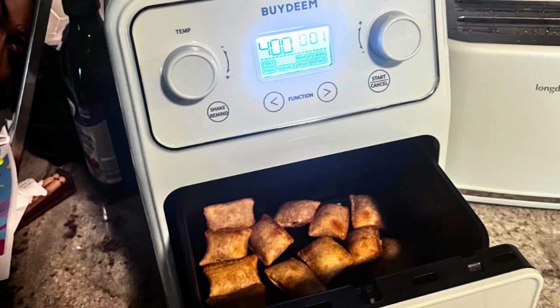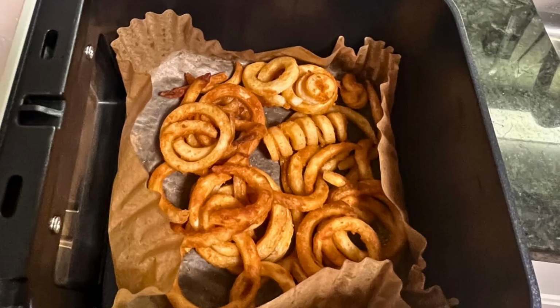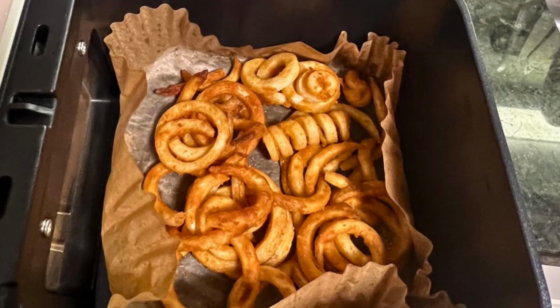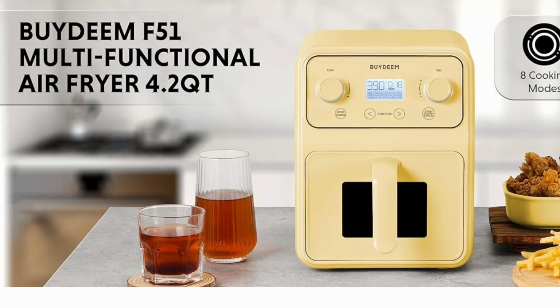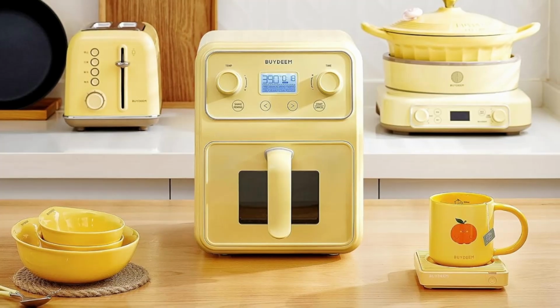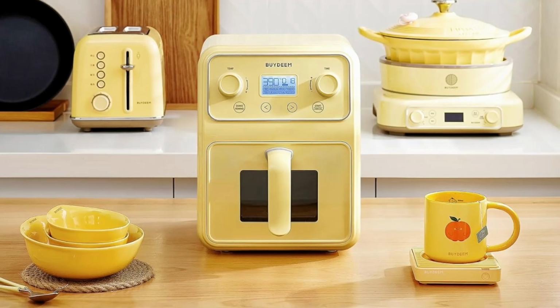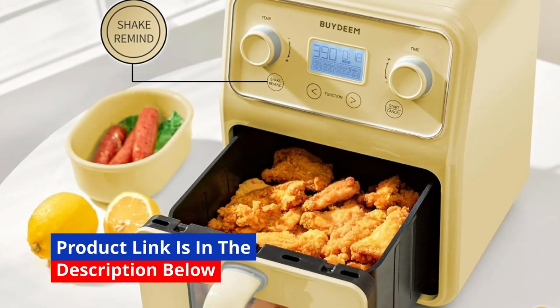Shake reminder for even cooking. Unevenly cooked fries? Not here. The shake reminder beeps to prompt you to shake the basket, ensuring every bite is perfectly crisp. Visible window for stress-free monitoring. No more guessing games. The double-layer visible window lets you check on your food without opening the fryer, preserving heat and cooking efficiency.